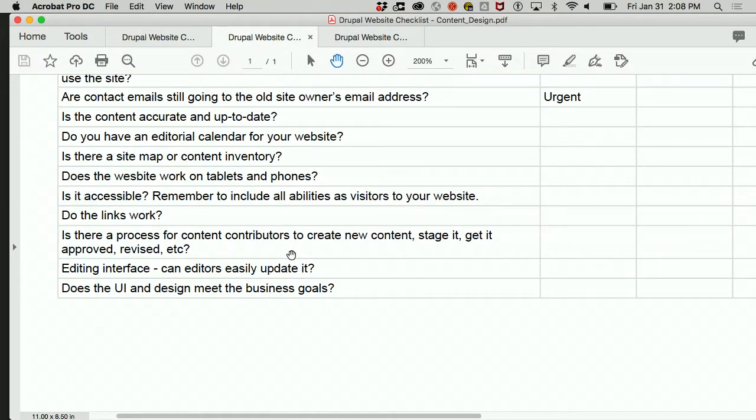Is there a process for content contributors to create new content, stage it, get it approved, revised? I don't know, maybe there is. Maybe you have a workflow on the website. So it's something to check.